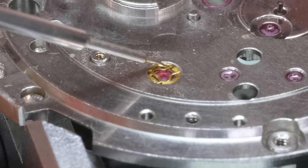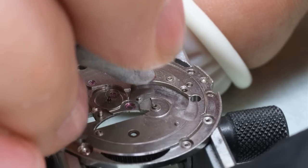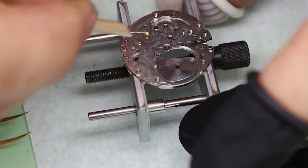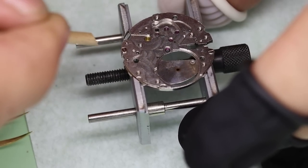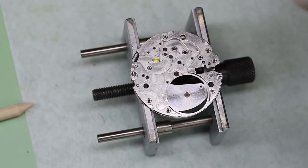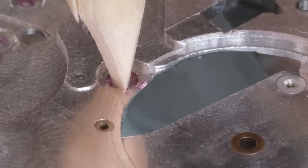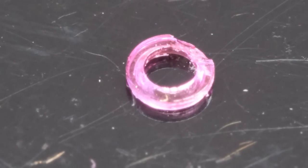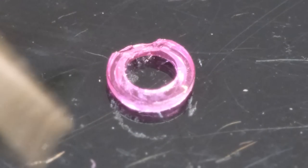What I'm taking out here are the shock settings. As you can see, it's a jewel, or actually two. They help the watch resist the shocks if it falls or if you bump into something, so you don't break the pivots. But as I'm looking at the jewels, I see something else is broken. The center hole jewel is cracked. It's not entirely broken, but it's damaged enough to disturb the power transfer. So that can explain the timegrapher confusion.